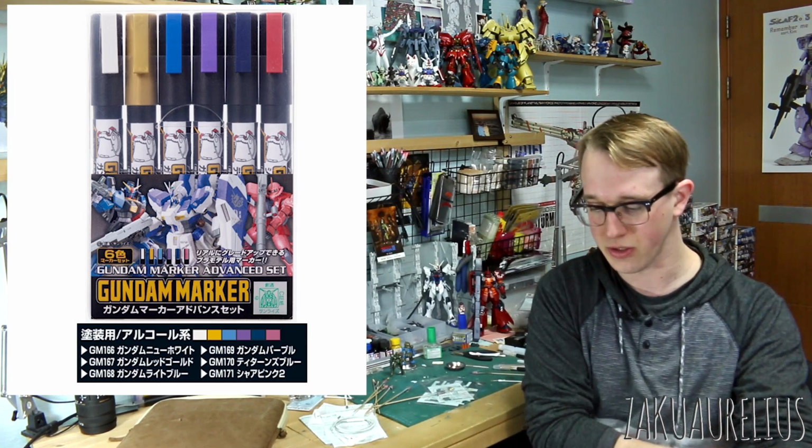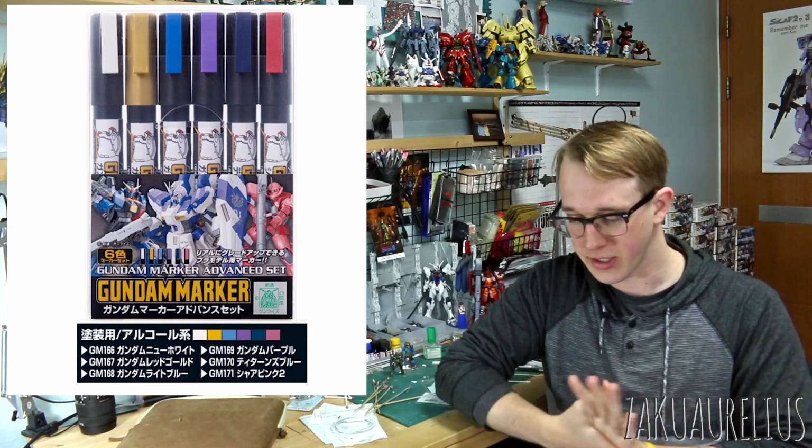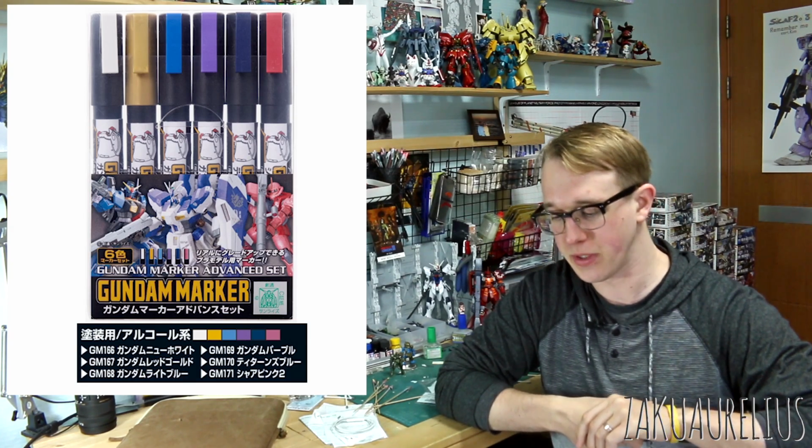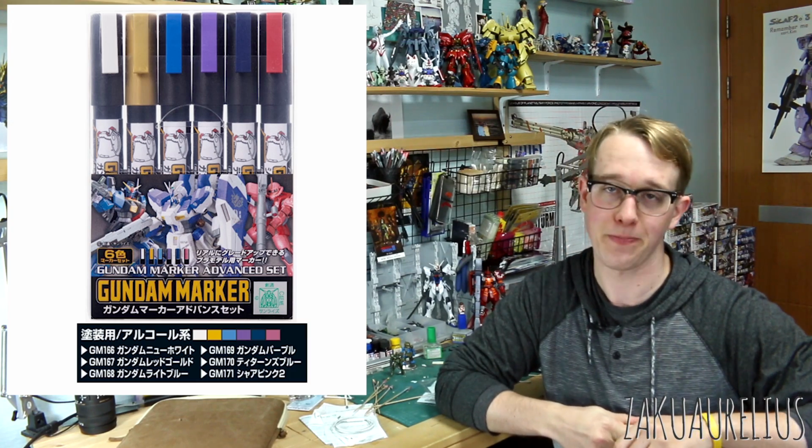This set is going to include Gundam New White, Gundam Red Gold, Gundam Light Blue, Gundam Purple, Titans Blue, and a Char Pink 2. So those are the colors. It's cool colors, but, I mean, it's Gundam markers.